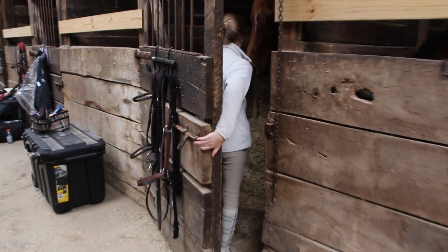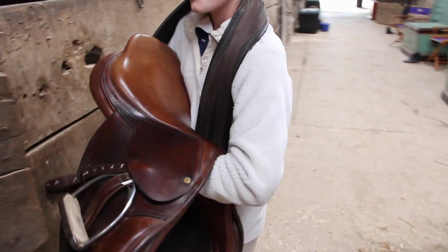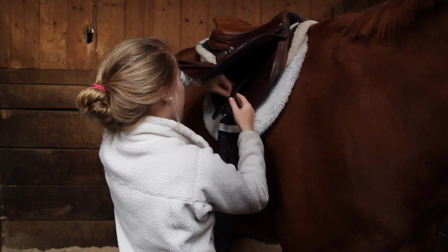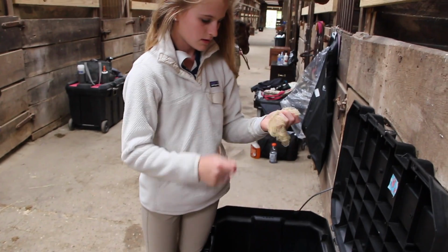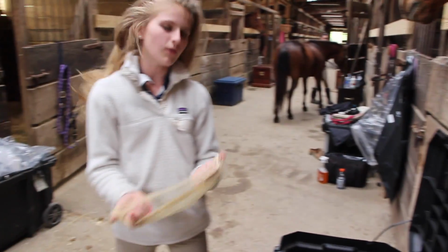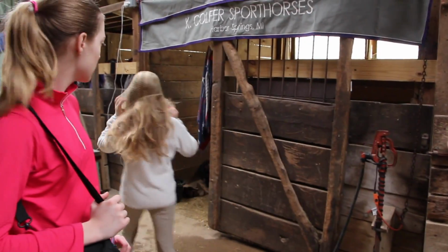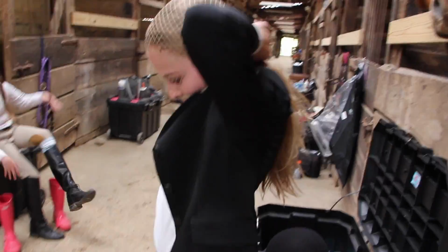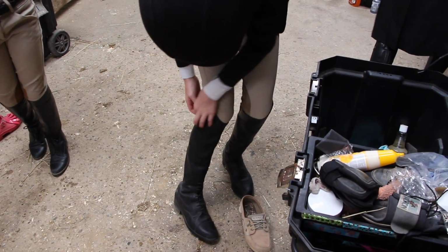When you're tacking up, make sure you quickly groom your horse and put all their tack on before you put your coat and your number and everything on, because you can get dirty while tacking up and you wouldn't want to ruin your show clothes. After you've tacked up and you're just about to go get on, you can take them out of their stall, and if you can, have someone hold them and brush off their legs and pick their feet.